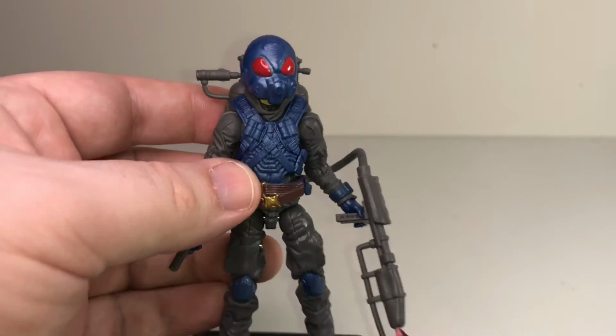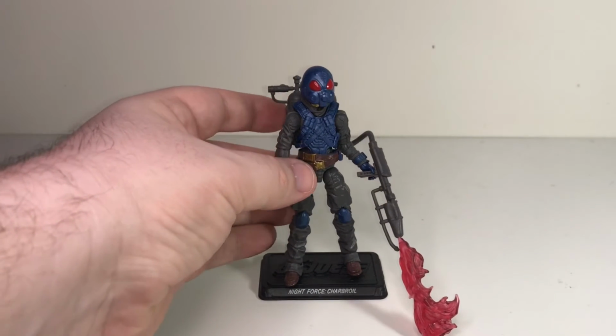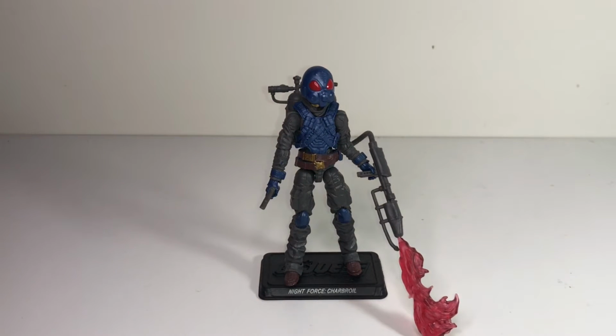Now my brother had the original Charbroil. He didn't necessarily love Charbroil as much as I loved Shockwave, but because I had this new super powered guy on my G.I. Joe team, Doug kind of made Charbroil the equivalent. So they both joined the team at the same time, and they would both go up there and kick ass all by themselves. So yeah, I have a fondness for Charbroil because in mine and my brother's world, he was the best friend of my favorite G.I. Joe. So anyway, cool figure.